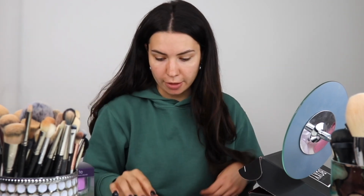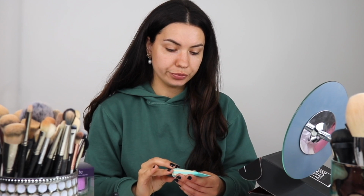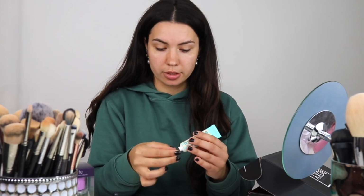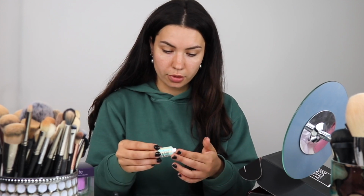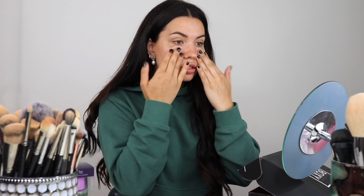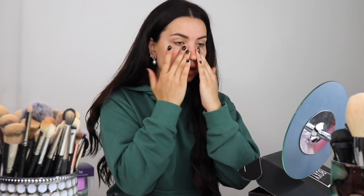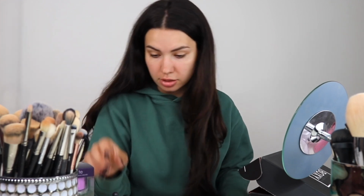Now, let's begin. We're going to start with the Professional from Benefit. I'm just going to use my fingers. I swear that they are clean. A little bit. I forgot that it was tinted. We're going to just put it in our T-zone. And it has a really just silky touch to it. It feels like I'm rubbing the softest product ever all over my face. It also says smoothing face primer, and yes, they are correct. It is a smoothing face primer.